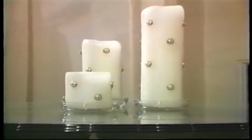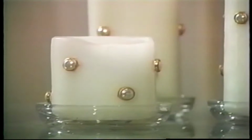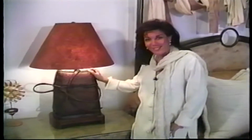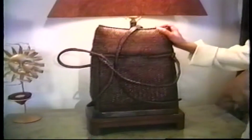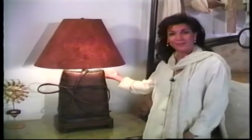Now, candles are very romantic, and they look wonderful all over the house. These were just bought at this plain old supermarket, and in various sizes. We've gone over to the craft shop and bought nail heads and stuck them into the wax, and they give a terrifically sexy custom look. And if you have any interesting baskets still around from the 1970s, a great idea is to take them, put some paint on them, electrify them, and voila, a beautiful table lamp.